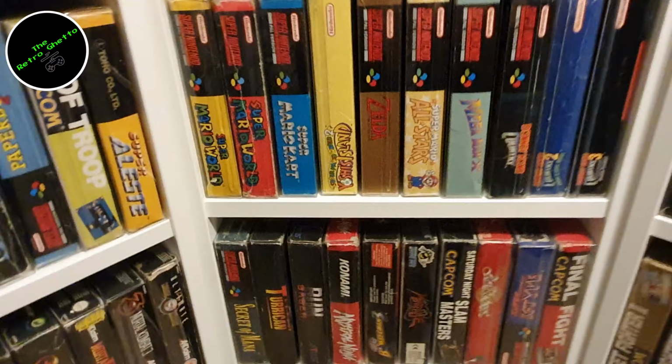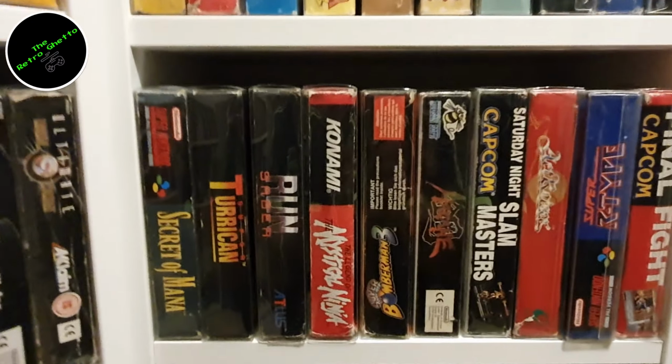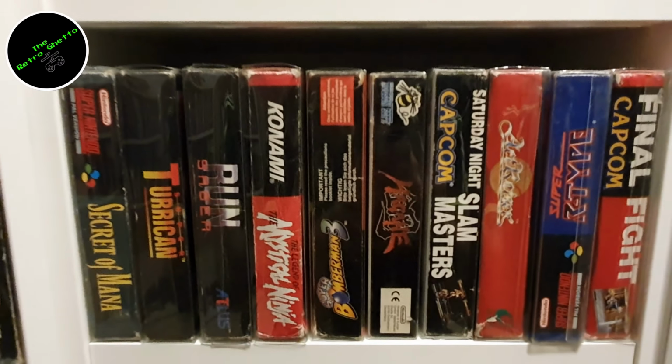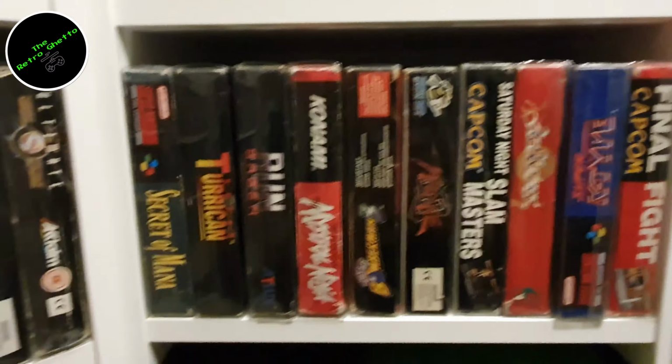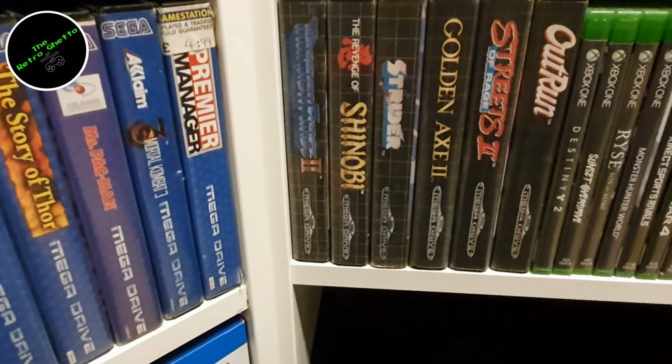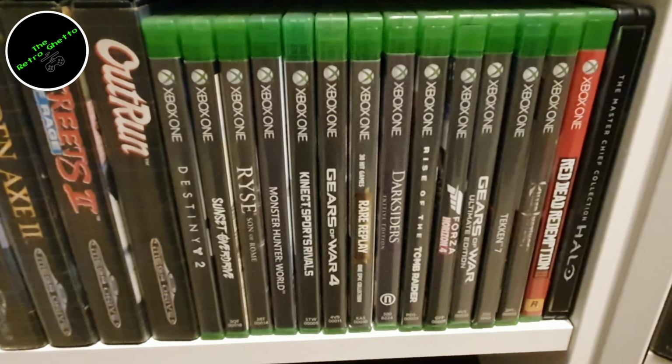And then this next one is probably the heavy hitters. There's quite a lot of financial value on this small shelf. So these are some of the more prized games in my collection. I'm very happy to have those games there. Bit more Mega Drive, and then my small Xbox One collection.